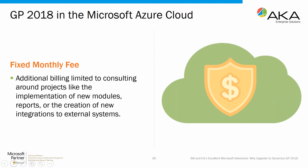In the time we've been hosting GP for our clients, I don't think we've increased anyone's billing because of storage utilization or data throughput or anything like that. Essentially, we give you a price, we tell you what that price is for a certain number of users, and then we really try to stick with it.